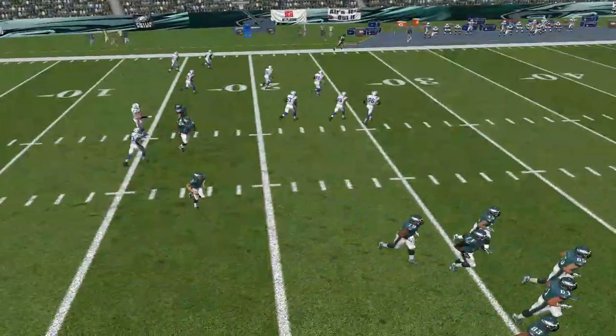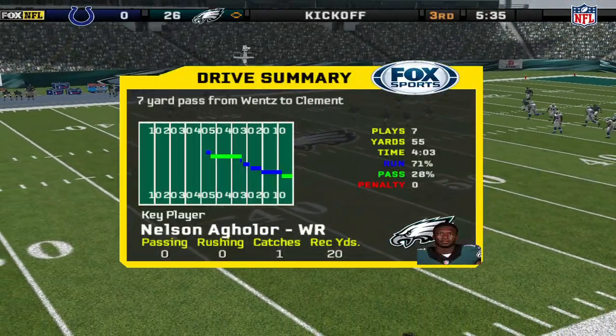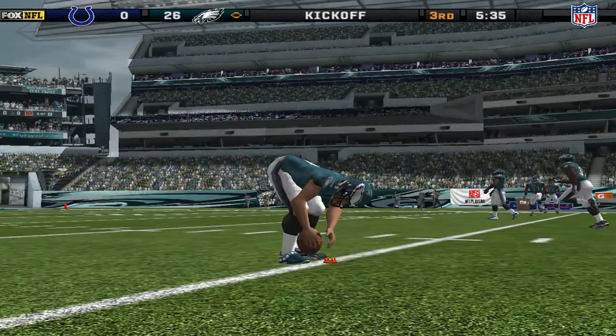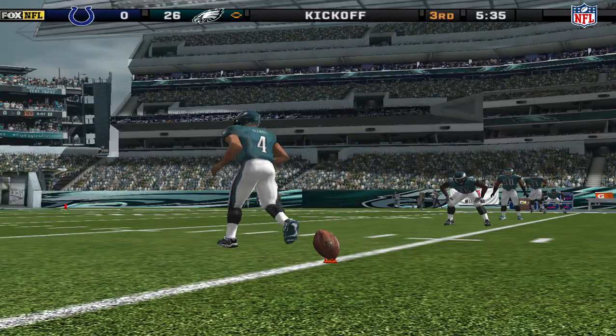The point after is good. Great opening drive that ends with the touchdown. You know, this might be one of the best coaching staffs for making halftime adjustments. They always seem to be one step ahead.